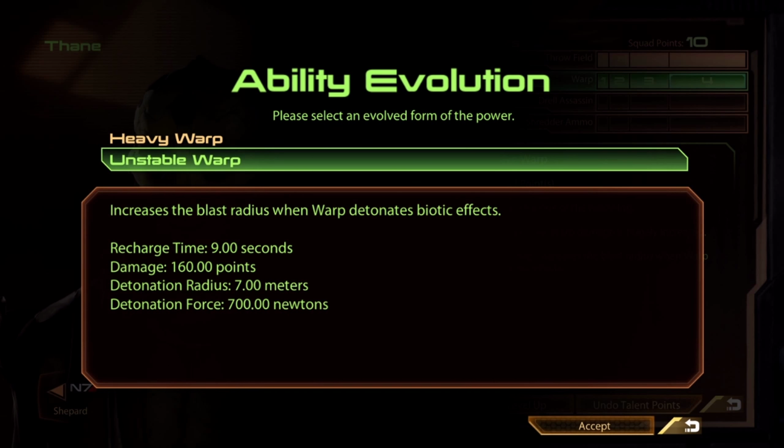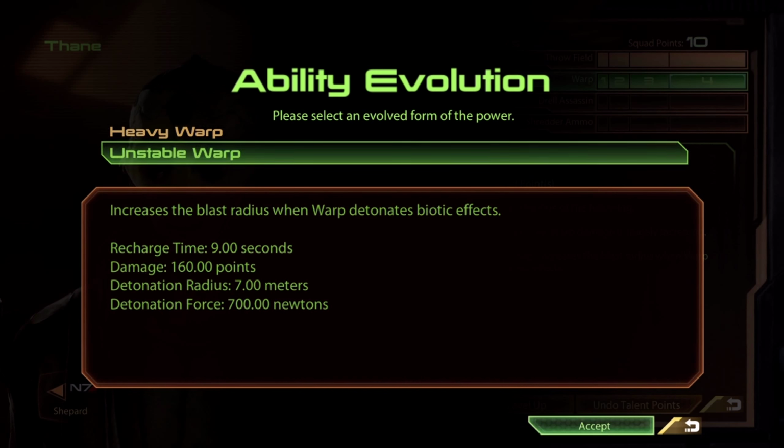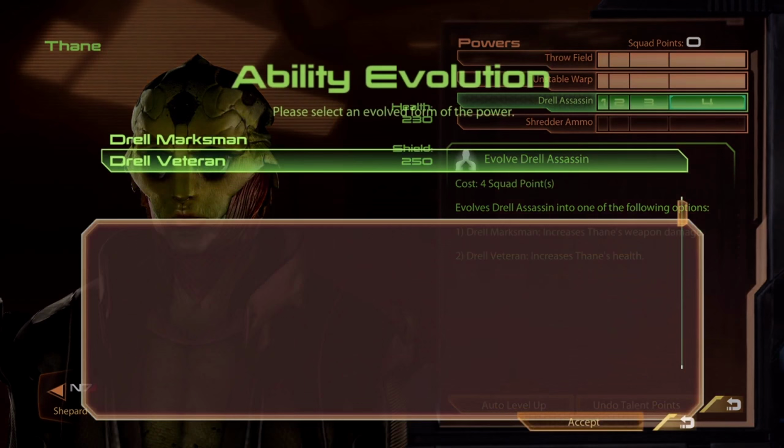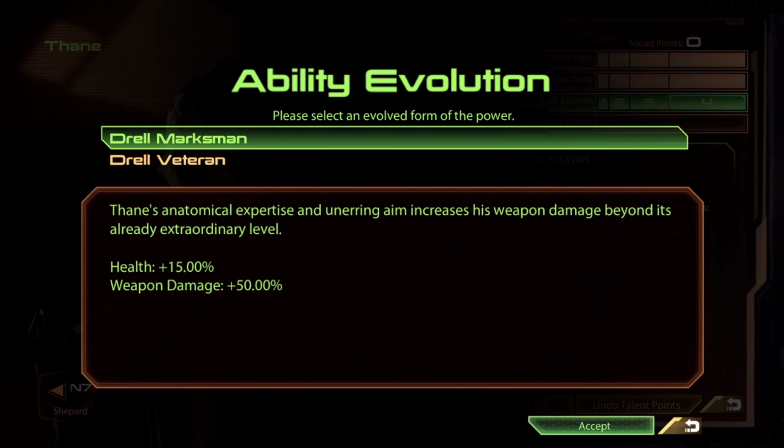Because the cooldown is the main benefit here, and with biotic upgrades you should be able to strip basic armor and barriers with this 160 damage times the multiplier. And then Assassin, we'll get Marksman for weapon damage.